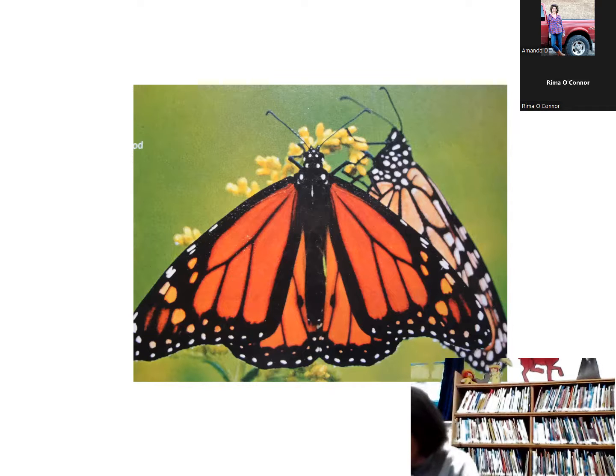Okay. Oh, I wanted to say something. Oh, the last thing about monarchs. Going back to what Regina said many years ago, I decided we'd make a butterfly garden here in front of the box of books. It's still there.